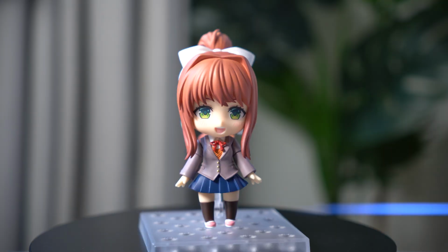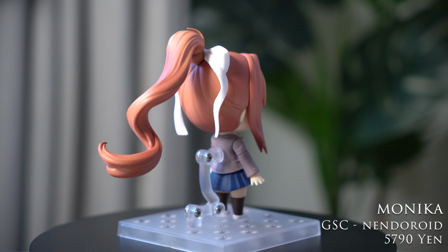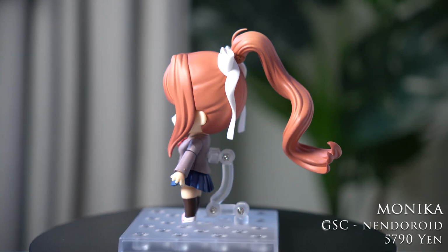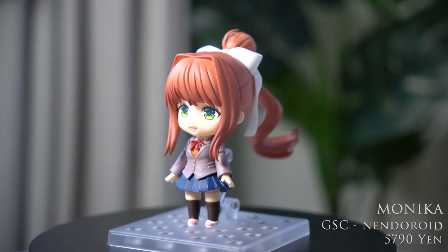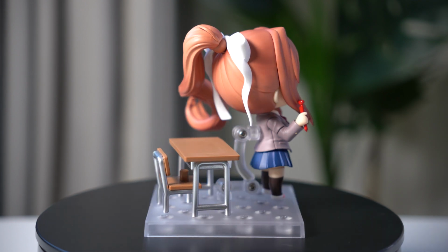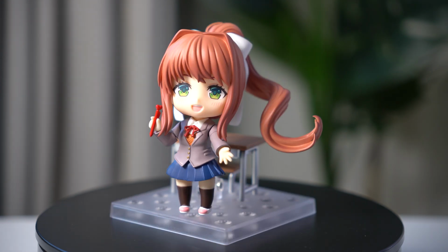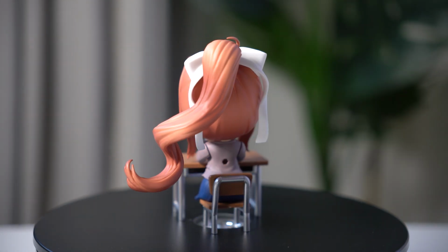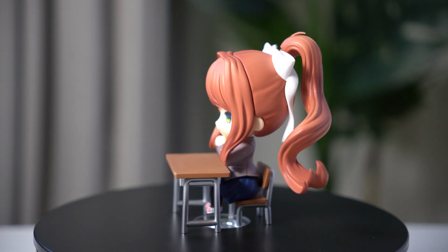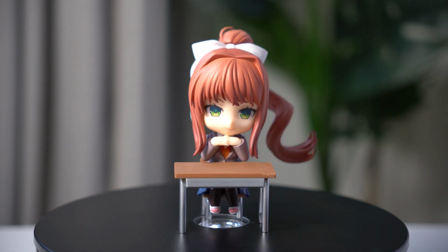Here are the other parts that come with the Nendoroid, and yeah, base form Monika is so adorable. I love the swishiness of her ponytail, the large bow on top of her head. I think her expression is so cute and precious over here. The chair and the desk is a great addition along with her pen, and she looks so inviting in this pose. You can also have Monika sit down on the desk, and it looks like she's maybe waiting for something. What is she waiting for?